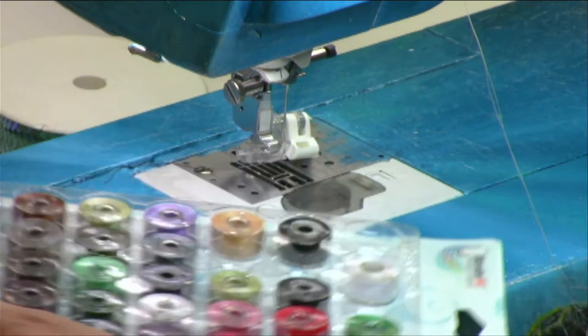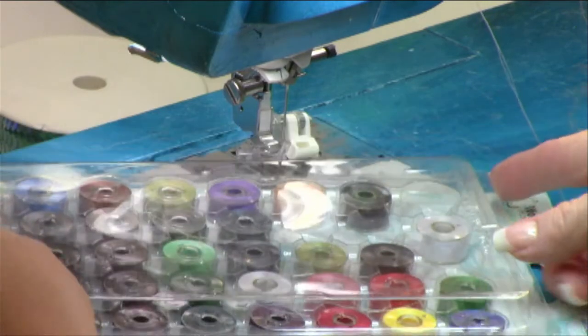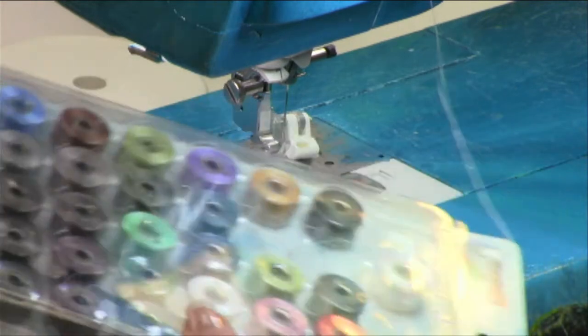Every time I look at these bobbins, I just get all excited because I'm like, I don't have to wind any of those. And it's a neat little tray that you can use again and again.